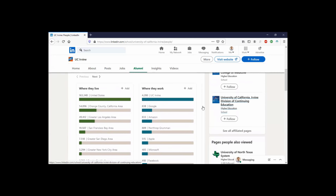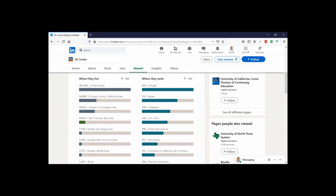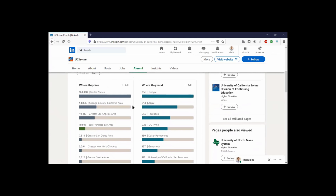So let's say I'm looking specifically to move to San Francisco, and I want to see what UC Irvine alumni who are living in San Francisco are doing. So I click on the San Francisco tab, and I can see here, okay, of the 19,507 alum who are in San Francisco, 456 work at Google, 313 in Apple, 250 in Facebook, et cetera, et cetera.